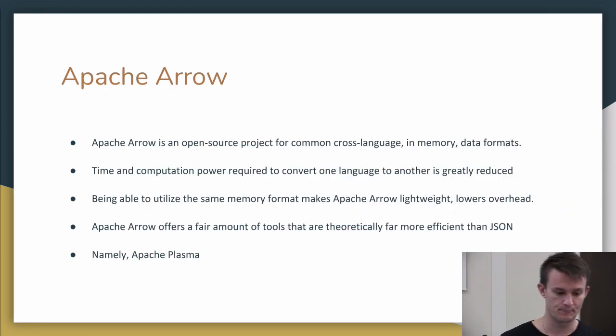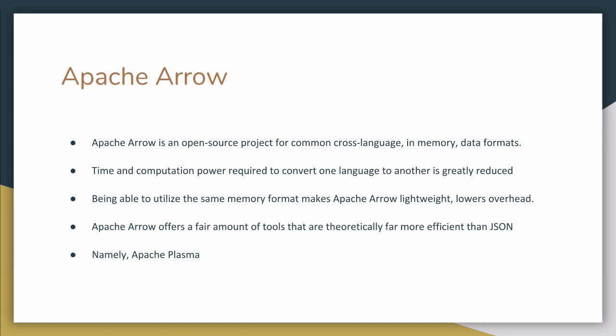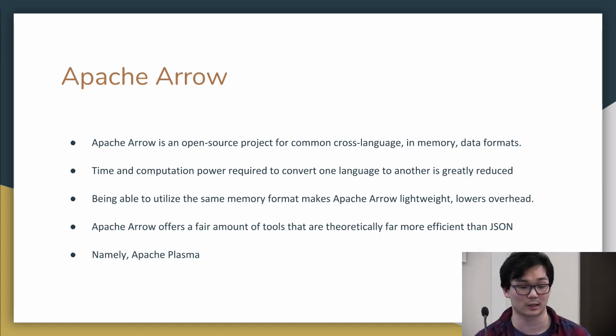So, delving deep into our research findings, which is what the majority of the semester was spent on. The main solution that we're following, that Two Sigma presented us with, is Apache Arrow. Apache Arrow is an open source project for common cross-language in-memory data formats. It's a very new technology. It's only at release 0.11 at the moment, and as a result, there's not much documentation out there for it.